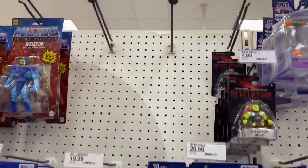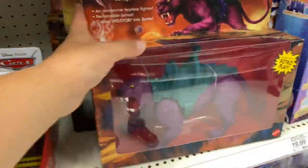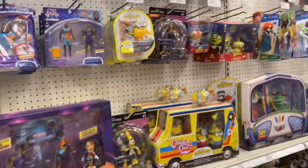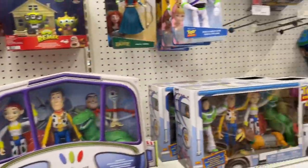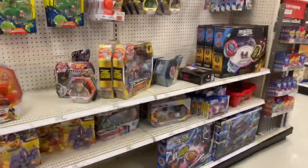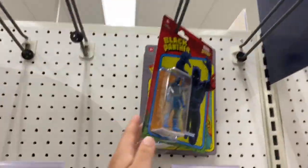Got some deluxe figures. I know Mosquito is out right now. A normal version of Panther. What else we got? Some more Disney action figures. Cretaceous. Some Marvel section. Black Panther.